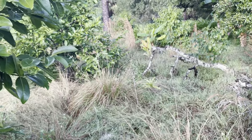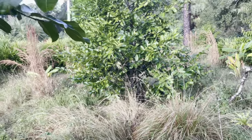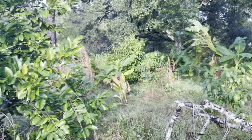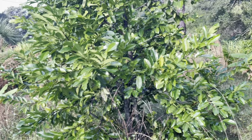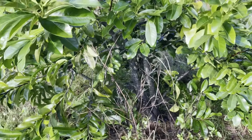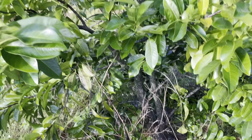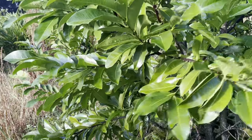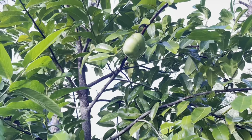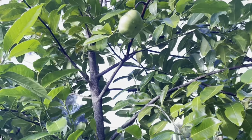I only drag the cart on my foot trails, so if I can't get to it on my foot trail, then I don't dump 50 pounds. I might throw a pitchfork over by something, a manure, you know. This one is, that's weird shaped fruit.